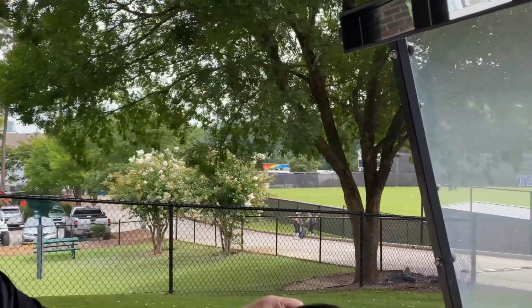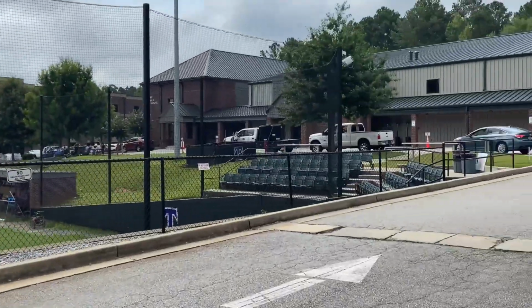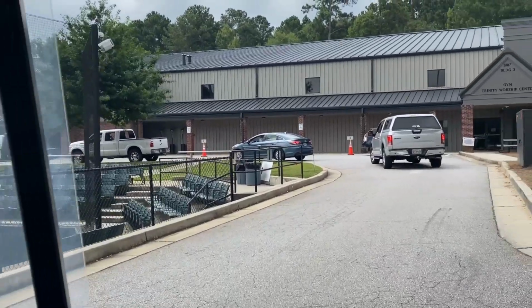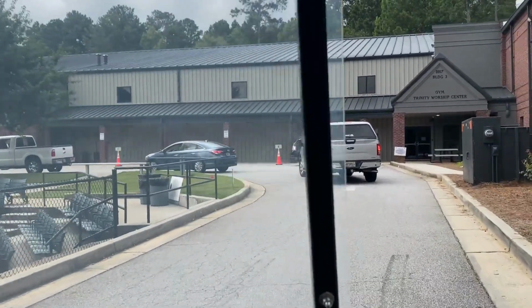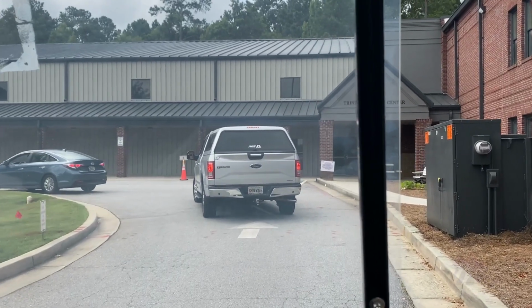You're going to continue to follow the traffic, stay close, mind the gap, and keep the traffic moving quickly. If we don't have big gaps between cars, we can load students faster and we can get everybody off campus quickly.